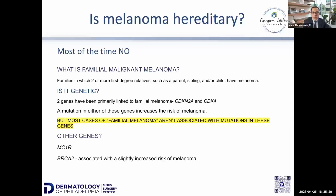Is melanoma hereditary? Most of the time, no. There is something called familial malignant melanoma, and that's if you have 2 or more first-degree relatives having melanoma. Is it genetic? We don't really know, but we do know that we're beginning to identify certain genes that are associated with familial melanoma. And if you have a mutation in either of these genes, then you can have an increased risk of melanoma. But even if you have familial melanoma and you're noticing a pattern, most of the time, it's not related to any gene that we know about.